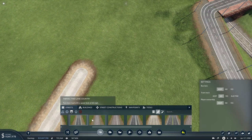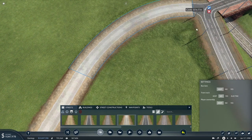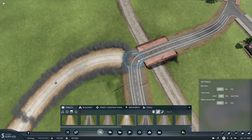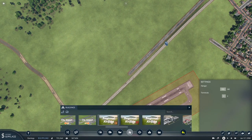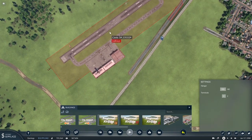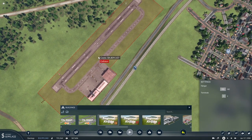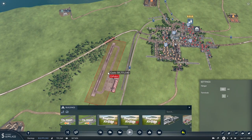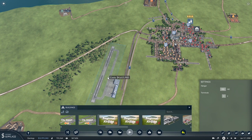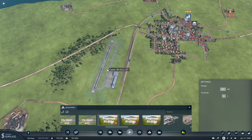And we'll then put this road back. You're a standard dirt track, basically, aren't you? So you can go in there like that. Not anyone was using that road, but hey-ho. Okay, so our airport. We'll go around here, like so. A little bit further out, like that. I think that works.